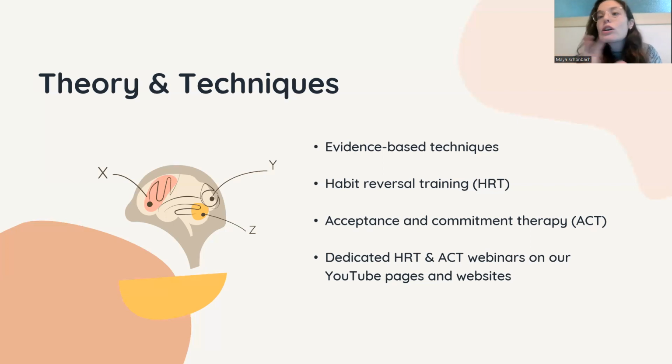This is very important. We're not going to go down some loophole of 10 years in therapy, talking about your childhood, not related to skin picking disorder. You can if you want to, but we're here to work on practical techniques, really very based in science. And so let's talk about the two main ones. The first one is habit reversal training, or HRT, if you've ever heard of this. And then acceptance and commitment therapy, or ACT. And I'll talk a little bit about each of these main techniques shortly.